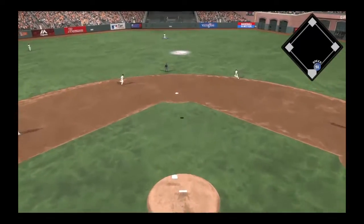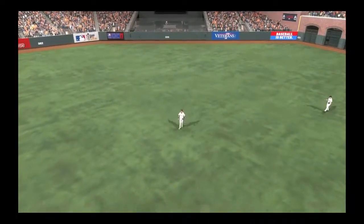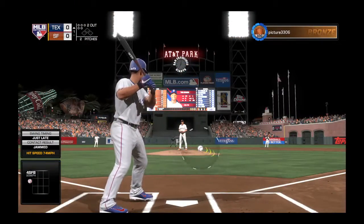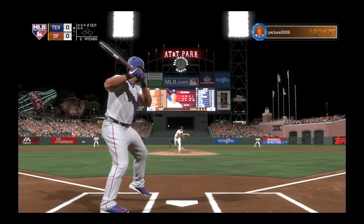Swing and a little blooper to center. Here comes Yelich. He hauls it in without any trouble, and there are two away. Here's the third baseman, Adrian Beltre. He certainly has had it working for him at the plate this season. The average is up over .350 entering play.